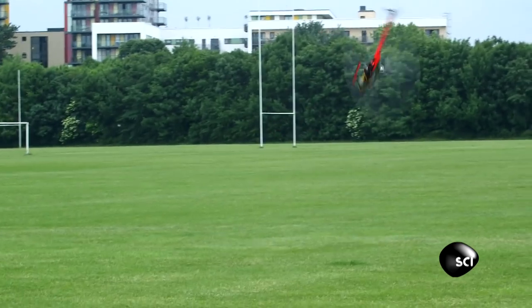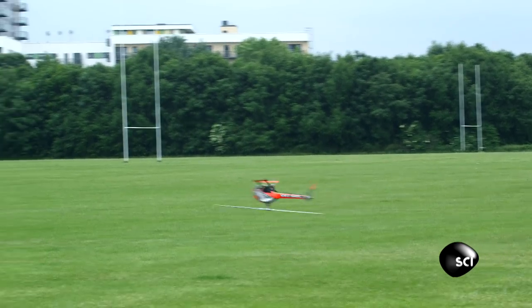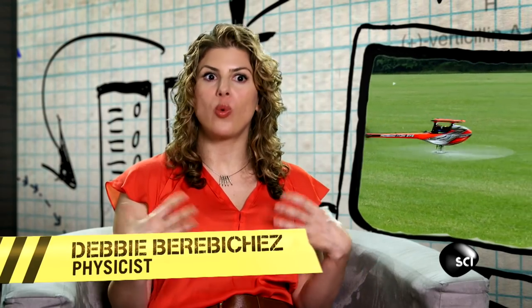But could a full-size helicopter perform these intricate moves? The G-forces that would be experienced by a real pilot would be way too strong to be sustainable. Secondly, we have the power-to-weight ratio, which means that for a small helicopter, the engine is much more powerful, and that allows him to flip upside down and fly that way.